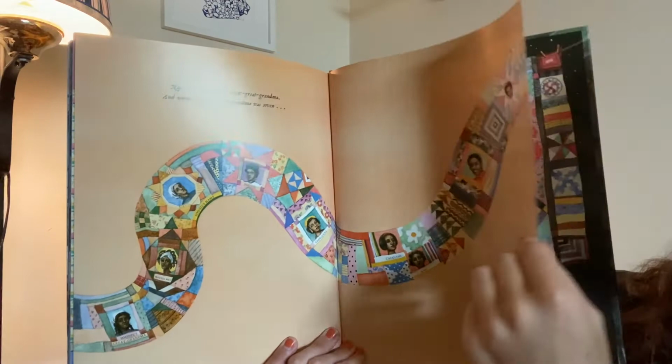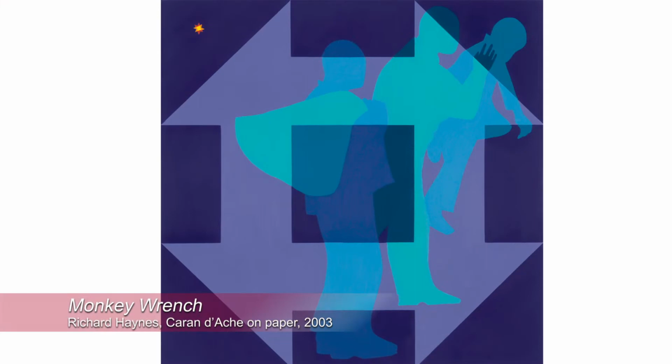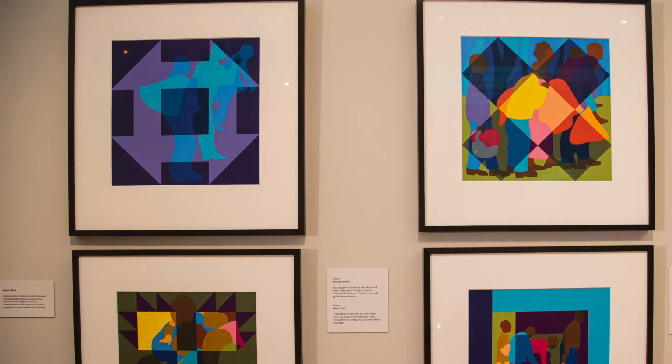Thanks all for joining me today. The Courier will be reopening its doors in just a few days, and we get to open with a new temporary exhibition by Richard Haynes called Whispering Quilts. He uses the same historic quilting patterns that were wayfinding signals as we saw in Show Way. He also combines them with his own personal experiences. His art is inspiring and powerful, and our friend Lauren is now going to show us an art making activity inspired by Richard's own work.